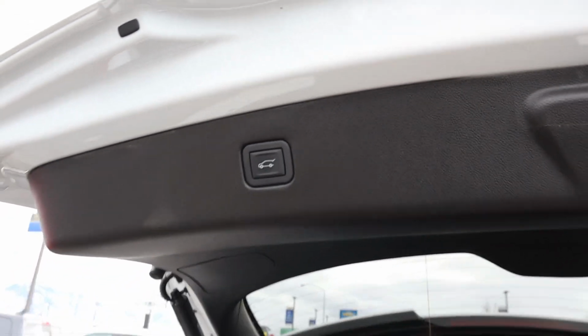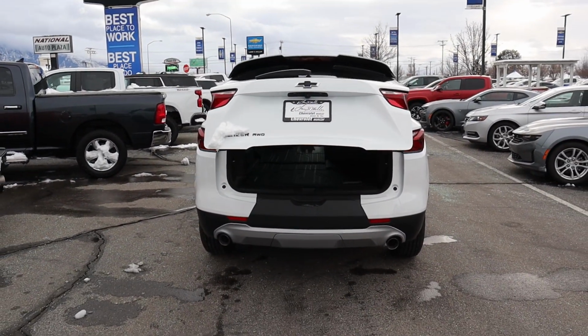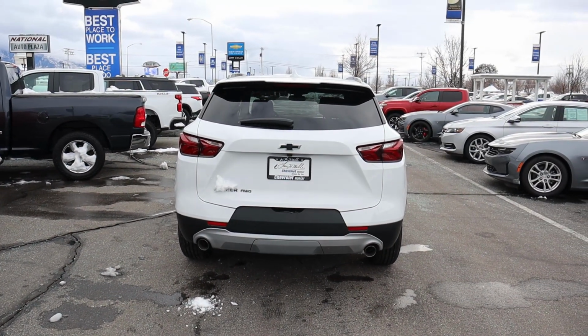So we're gonna close her up, and is that snow gonna survive? That's the question. Let's see, let's see. Part of it fell off.